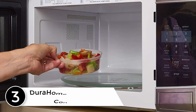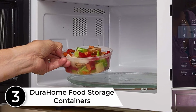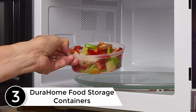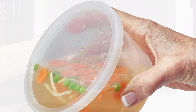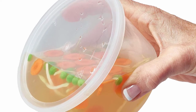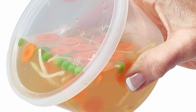At number 3. DuraHome Food Storage Containers. Optimizing your storage shelf in the kitchen is easier with food storage containers. Having said that, DuraHome crafted plastic food containers in a variety of convenient sizes to provide ample space for your food, whether it's for on-the-go meals or tidying up the snacks and leftovers in your fridge.